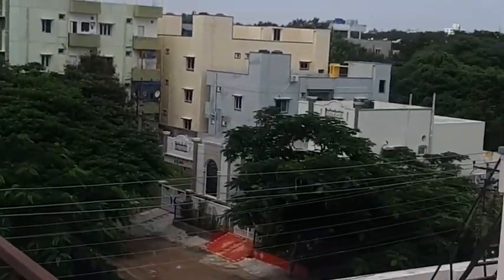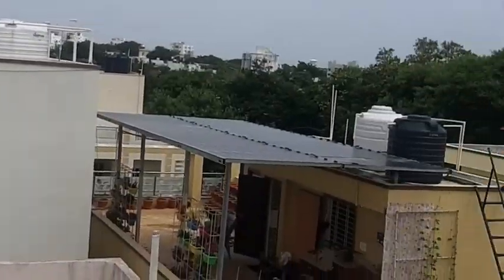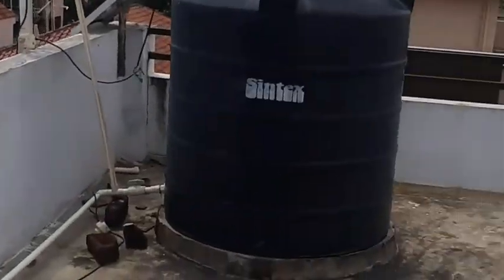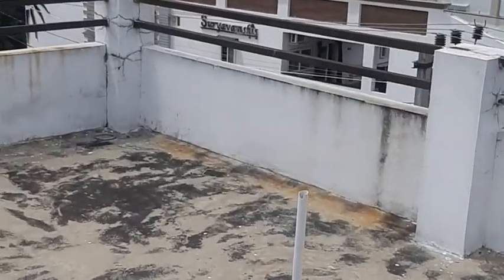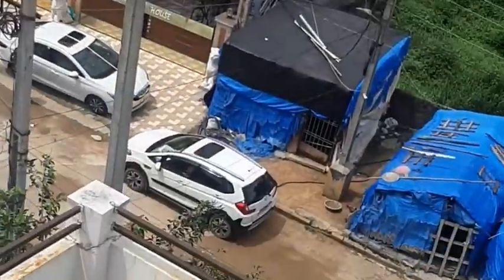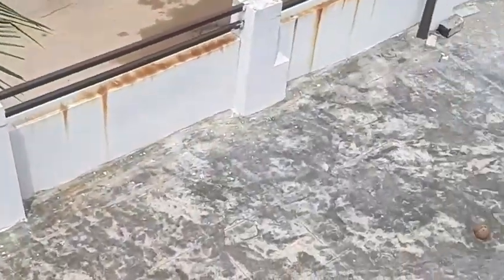Water tank thing is there. This is a water tank area. And this is all roof, everything is there. And this is the terrace. What I can show you from here.